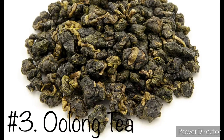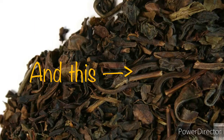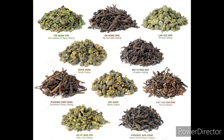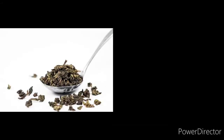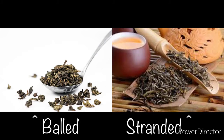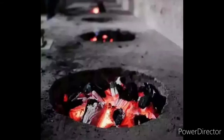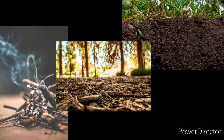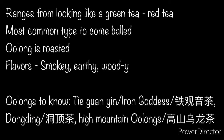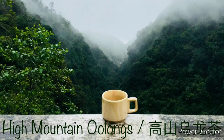The third main type of tea is oolong tea. Oolong can be hard to identify because of its versatility. Oolong ranges from looking like a green tea to looking like a red and or black tea. Oolong is the most common type of tea that comes balled or stranded. A signature feature is that it's roasted, which gives the tea a smoky flavor. It has a wide range of flavors, but normally they all have either a smoky, earthy, or woody note to them. Some famous types of oolongs are Jieguanyin, or Iron Goddess, Dongding, and High Mountain oolongs.